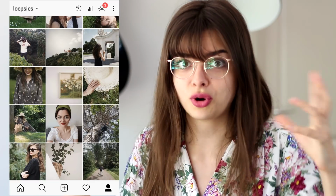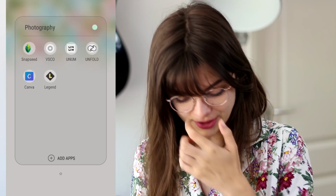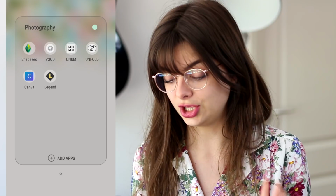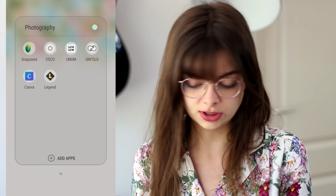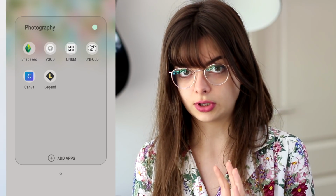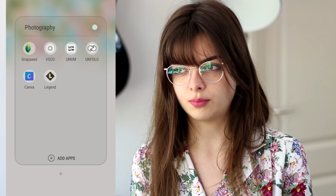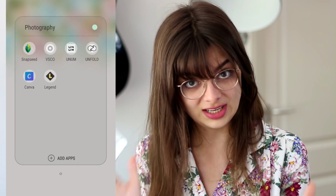As I was doing my research on how to make Instagram work, I came across a bunch of videos of girls showing how they edit their photos, and I picked up a lot of really cool apps from that. So I'm going to share them with you today as well. I have a tab here on my phone that is photography, and these are the apps that I use. The first three of these, Snapseed, Visco and Unum, are the ones that I use for my photos, and then Unfold, Canva and Legend are more things that I might use for my stories, but we're not going to focus on that today. I'm going to stick to my Instagram feed.